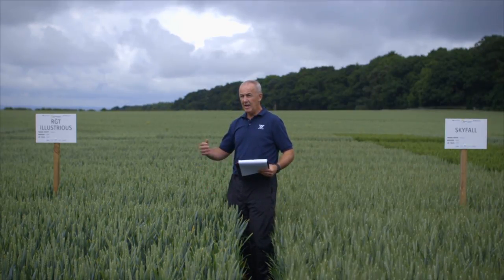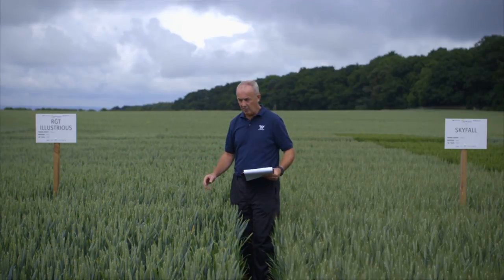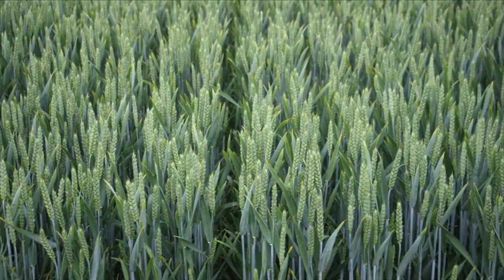If it gets the industry support and recognises that its quality is better, it will eventually start to take over. There's a reasonable amount of seed available this time. There's about enough to do about 4 or 5% of the UK area, and there will be quite a lot talked about it.